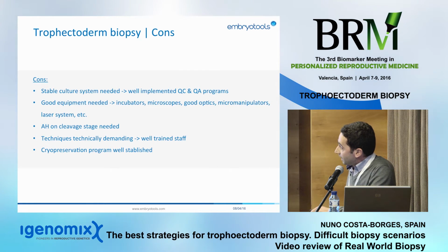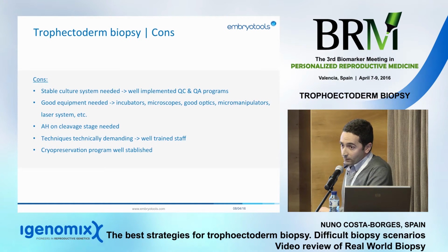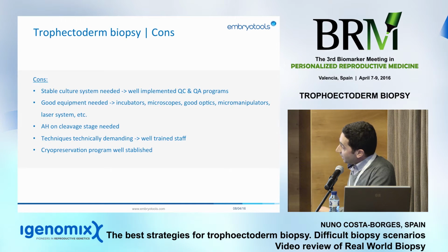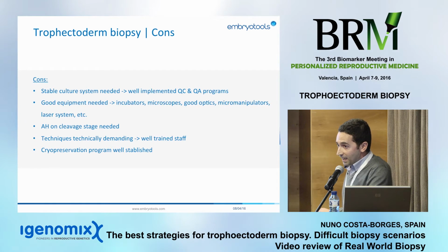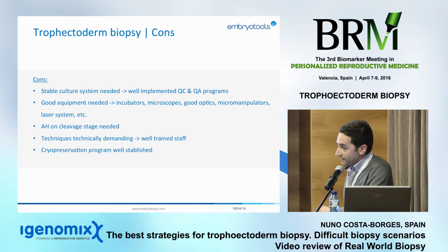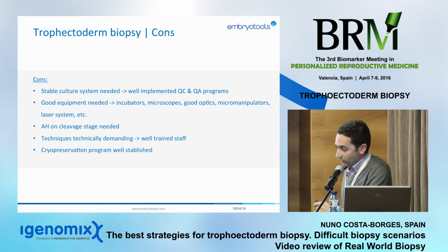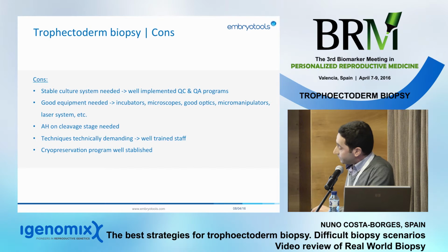Also, the trophectoderm biopsy is technically demanding, so we need to be well trained. And also, sometimes we don't have enough time to receive the result of the molecular analysis, and we need to freeze all the blastocysts after the biopsy. So Anna will also show you how to have good results with vitrification techniques. That is very important, so we don't lose any embryo.